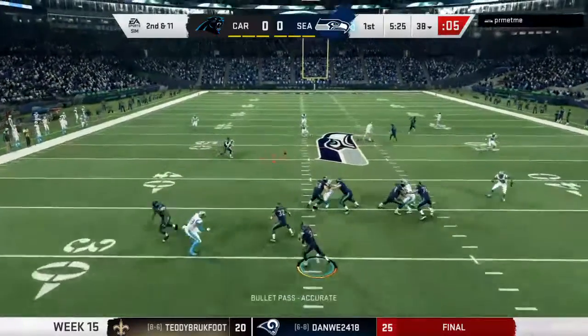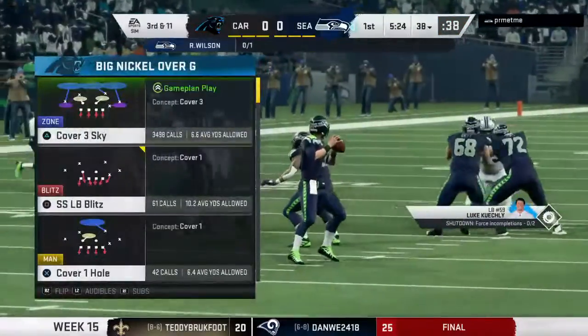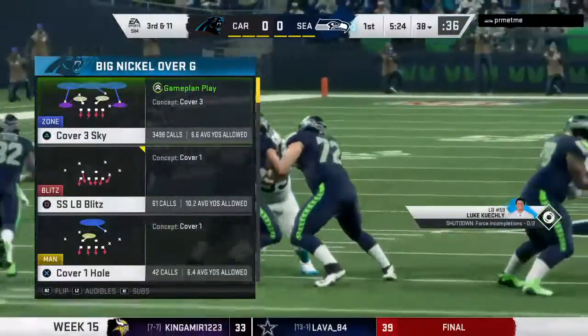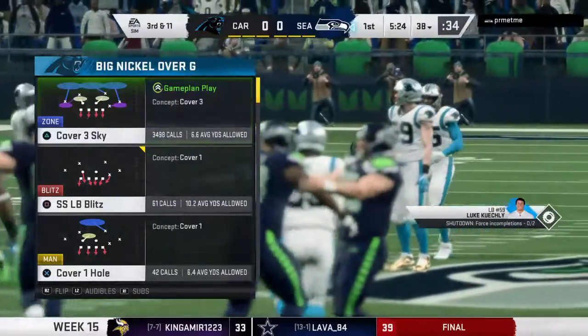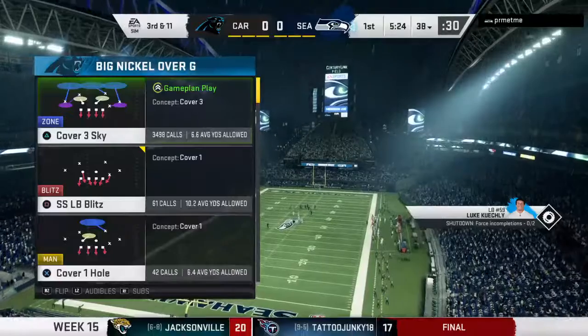Out of the gun. Here's Wilson. Throwing over the middle, but it's incomplete. Tyler Lockett was the target there. And it's 3rd down. Just a little beyond the reach there of his receiver.